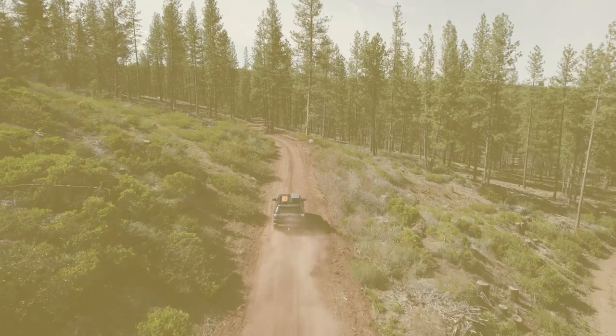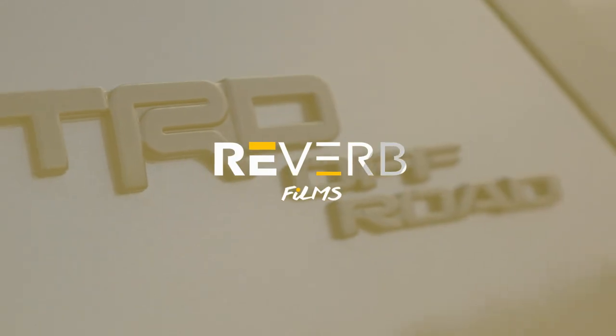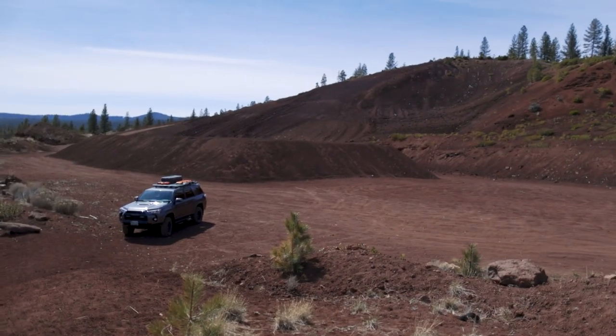That's better. Side note before we get started. Look at this view. It's a 5-minute drive from the office. Does not get much better than this.